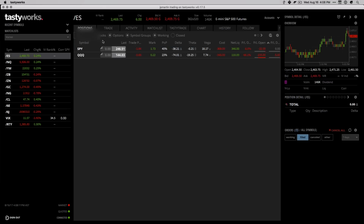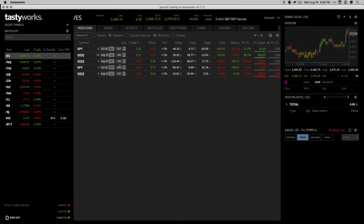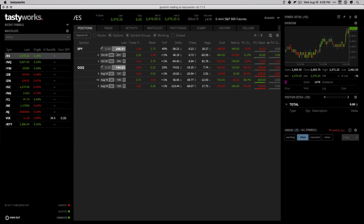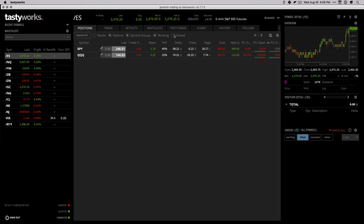You have positions for all your positions. You can show the options, or in this case, if I have no options and I just have stocks, it will show that. But I only deal with options. It can do symbol groups, or it can show the actual trades that took place. I like to group them by symbols, because that way I can see the kind of trade that's taking place. Now, if I expand on this, you'll see that this has more information that I can view, and we'll go into that in detail as well. And anything that is closed, I can view it here.